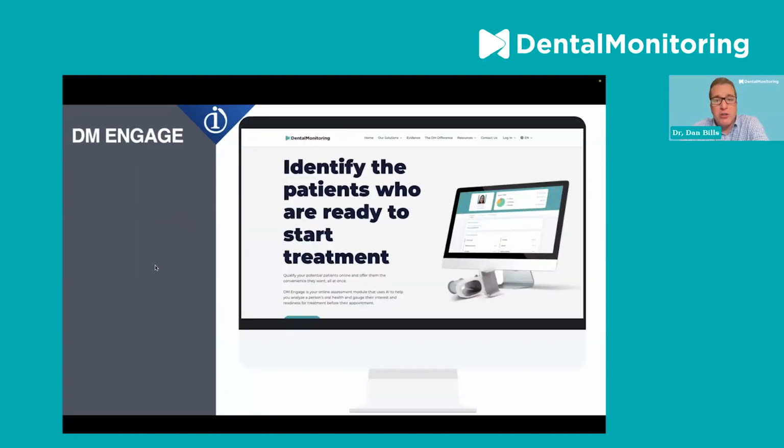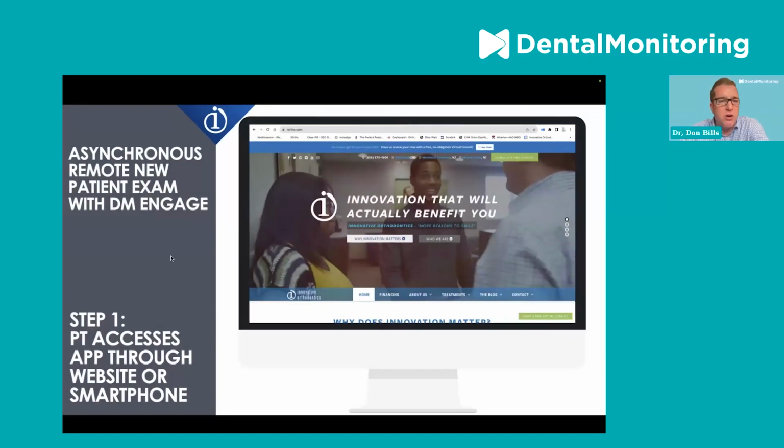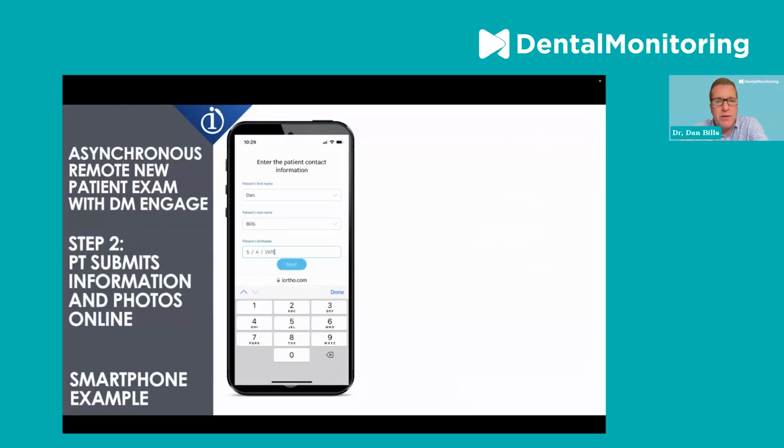So the solution that we use and have been using probably since before April of 2023, we're probably coming up on 2.5 years of DM Engage, right? Dental Monitoring's asynchronous new patient exam platform. So I wanted to briefly show you how it works for us. Our first step, the patient accesses DM Engage through our website, either on a desktop or on a smartphone. At this point, I'll spare you from going into too much detail.